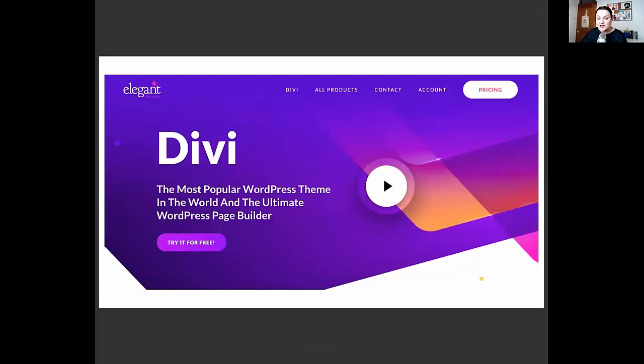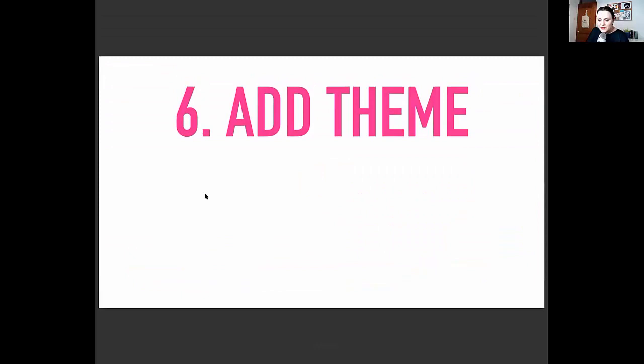Actually, there's a couple of good questions here. I'm going to quickly dig into the questions before I go into Divi then. So Stephen says, doesn't captcha require that you expose your site to Google? Yes, you can utilize the Google captcha and integrate your site with Google that way. There are other ways. There's a limited login plugin that you can install onto your site.